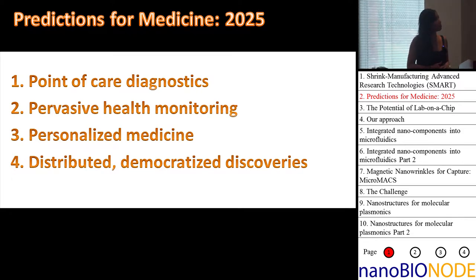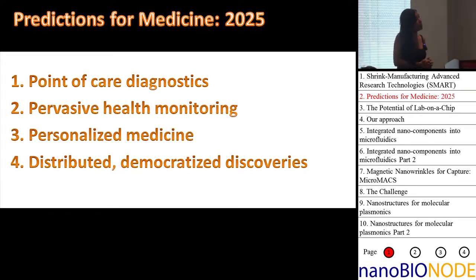And so it got me thinking about what I think would be, and these are just my opinions, about the future of medicine and what it will look like by 2025. I think there are four main areas that we're going to see huge differences in. One is point of care diagnostics is going to be more pervasive. So instead of going to hospitals or clinics or even your physician's office, you're going to be able to just do diagnoses at your bedside.